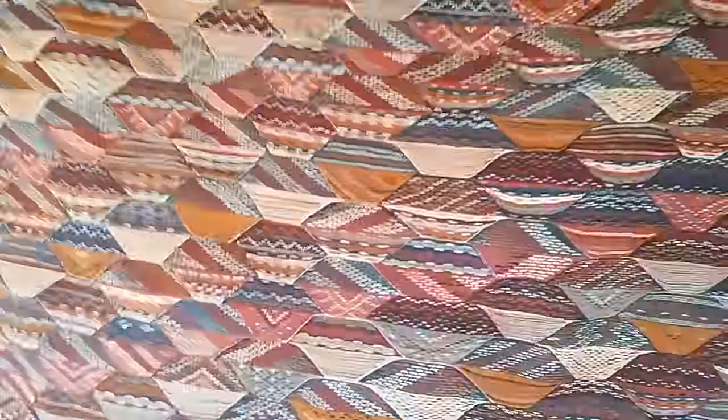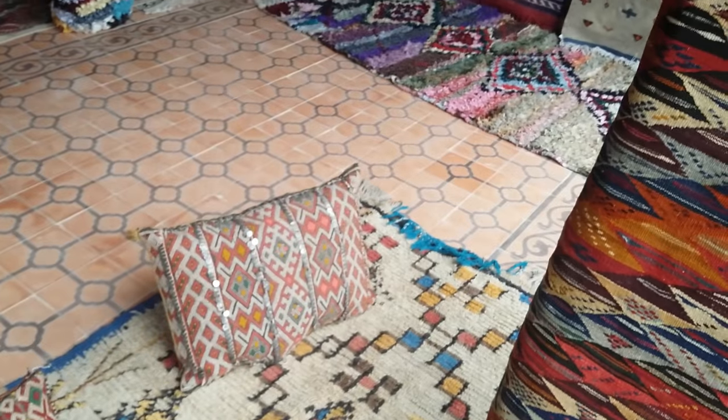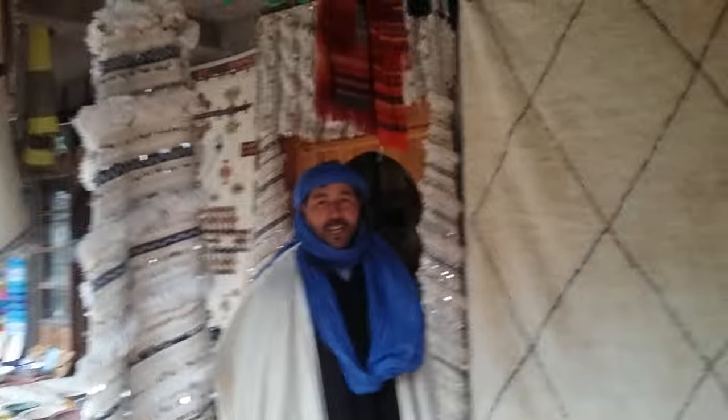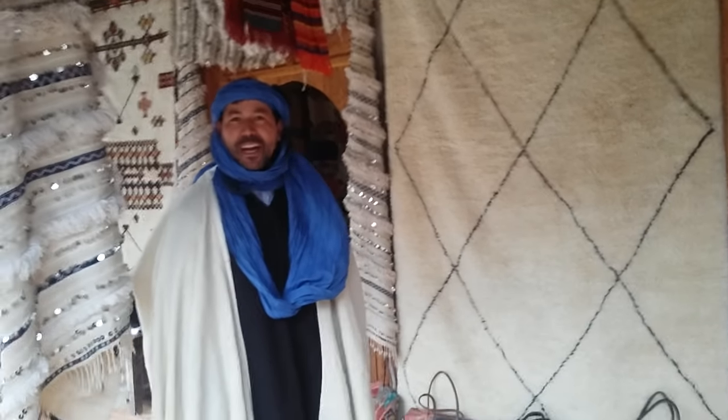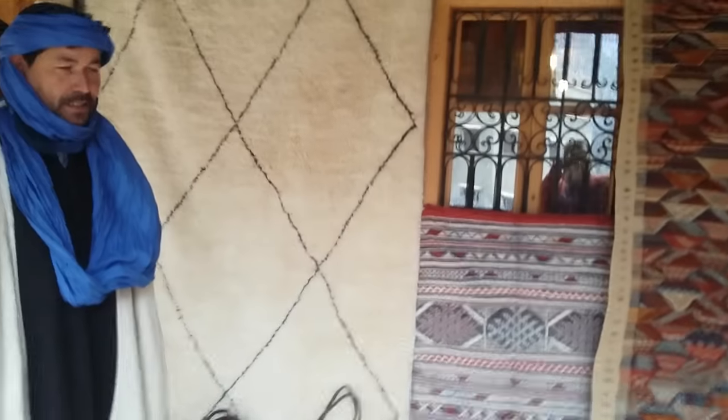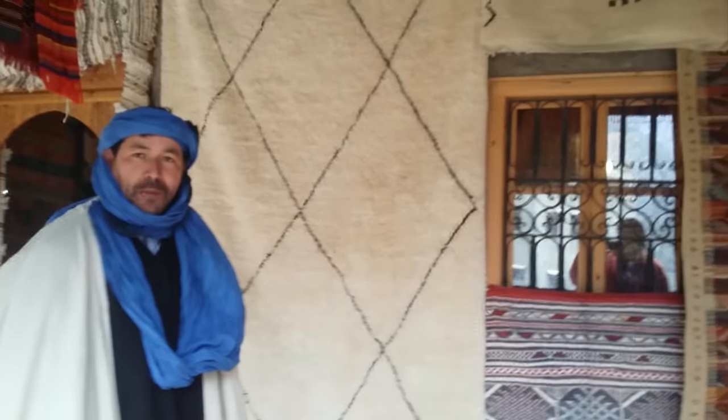We have some vintage cushions here. Oh, look. How beautiful is this? This guy has got everything you're going to need for your home. Don't worry, if you are coming to Imlil with no cash, we accept credit cards. Credit cards as well? Wow. If you don't have space in your luggage, we do shipping as well. Of course, and this is what I want to ask you, because a rug like this can weigh quite a bit. Don't worry, we do shipping to your doorstep.